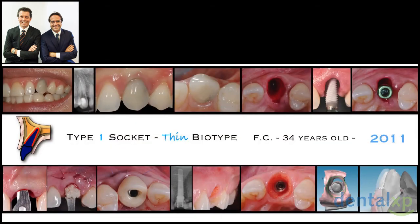Also, in slightly different clinical situations such as this canine, the surgical veneer grafting protocol, in our opinion, is a reliable approach that could be used in thin periodontal gingival phenotype to avoid the collapse of the buccal-lingual contour despite the bone remodeling.